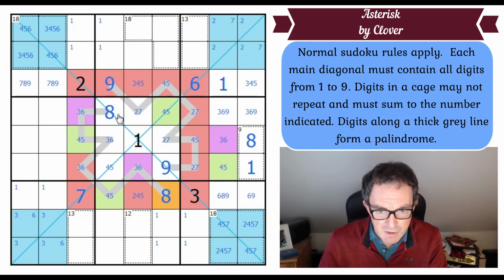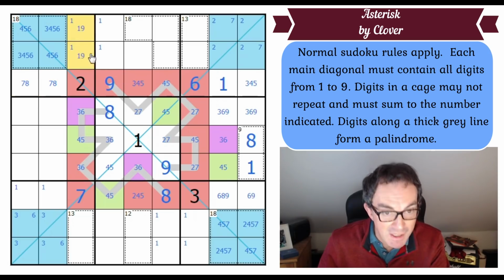That felt like a huge breakthrough. Is that not a huge breakthrough? We've started to make a little bit of progress with the palindromes. Oh, yeah, that maybe it is. 9 here can't go there anymore. So this becomes 7, 8. This must be a 1, 9 pair. That must be important. 1, 9.